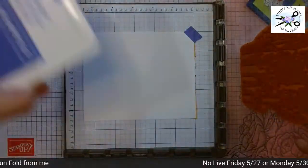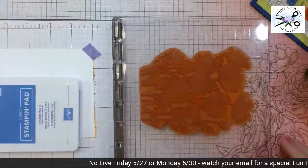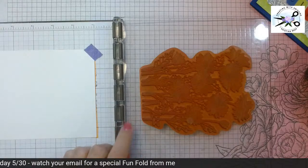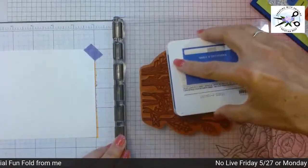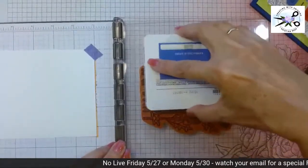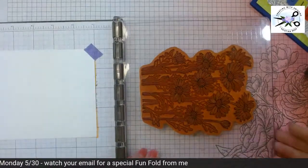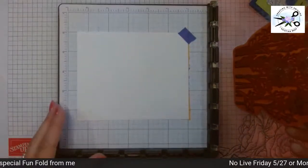Now, I'm using the Orchid Oasis. And I want to get this out of the way so I can ink it up. And if you all don't have this inking tool, this Stamparatus, we call this a stamp positioning tool because it keeps your stamp in the same position. A stamp positioning tool. So awesome. There are different brands on the market. This is Stampin' Up's version of it, and I love it. There are so many things you can do with this thing too, but we are just doing a traditional stamp.